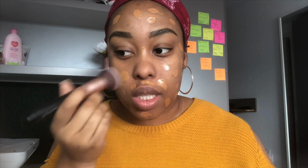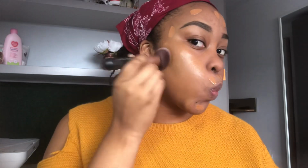Okay, I just used a lot of formulation just now. I just realized I used about 4 pumps, or like 3.5 pumps. But so this is on the color of my face, and I'm using a flat top brush to blend it out. It is a medium coverage, so I don't expect a lot of coverage. The shade looks like it'll be nice though. And I'm just gonna touch this so you guys can see it.